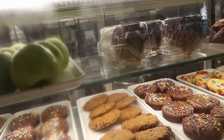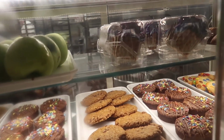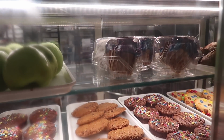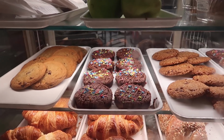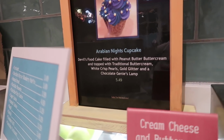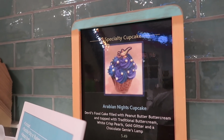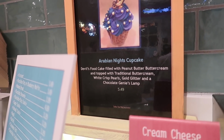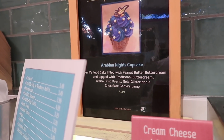So it looks like the only cupcake they have right now is the peanut butter and jelly, and it is like they're all messed up. Then they just have brownies, although that brownie looks amazing, and different cookies. Wow, I was way off. So it is an Arabian Nights cupcake. It's devil's food cake filled with peanut butter, buttercream, and topped with traditional buttercream.